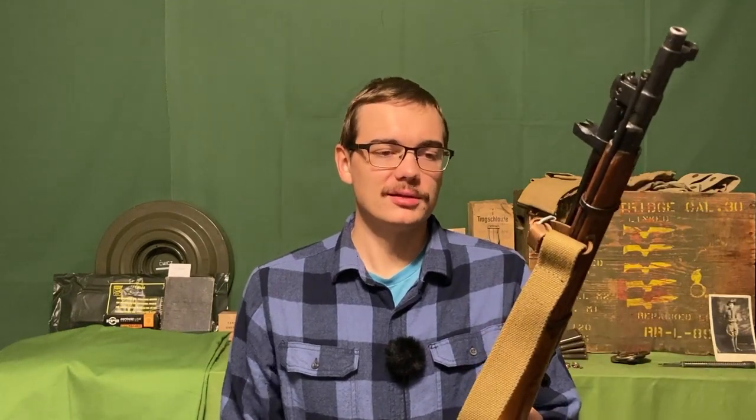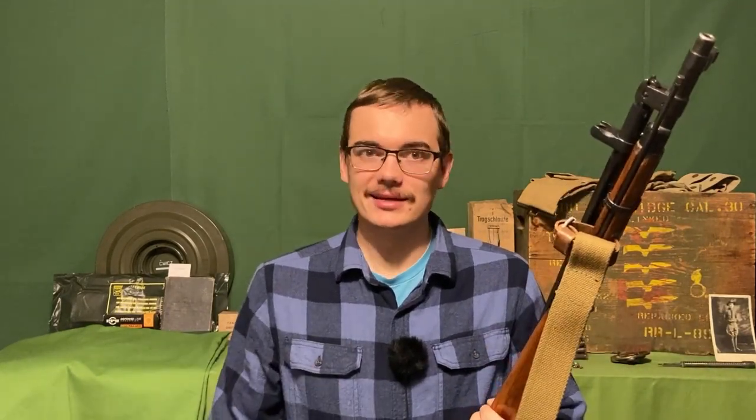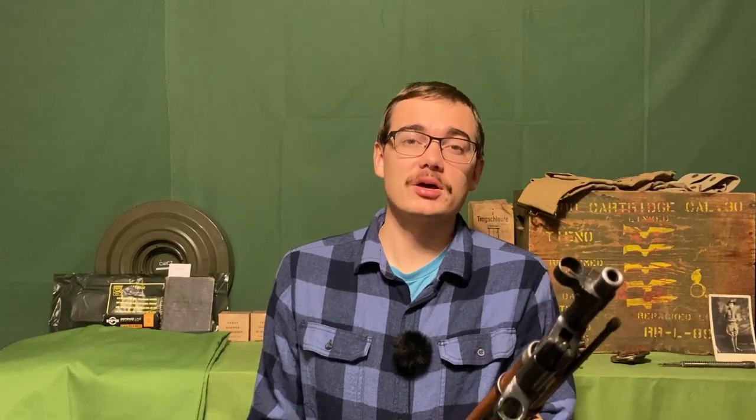Now, like I said, the rounds that these guns shoot are pretty well overkill. So because they are overkill, putting it into a carbine, it still does the job quite well. One downside of a lot of carbines is that they are really, really short, and most of them don't have any type of muzzle brake.